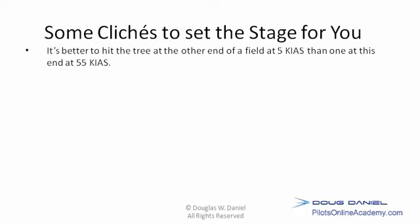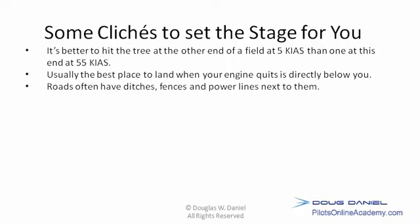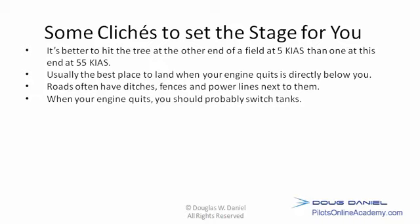It's better to hit the tree at the other end of the field at 5 knots than the one at this end of the field at 55 knots. Usually the best place to land when your engine quits is directly below you. Roads often have ditches, fences, and power lines next to them. When your engine quits, you should probably switch tanks. I know that's not possible in a 152, but in most other airplanes it is.